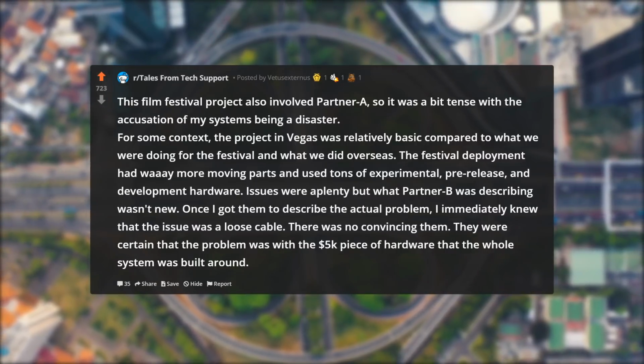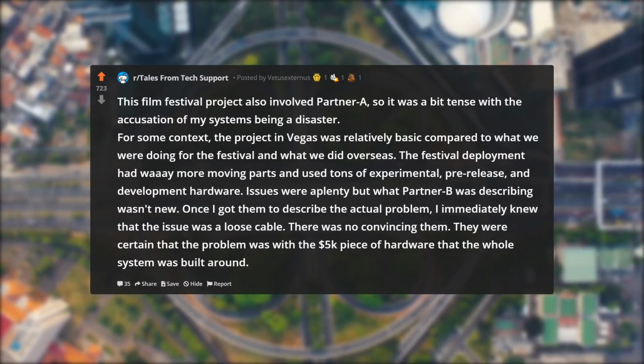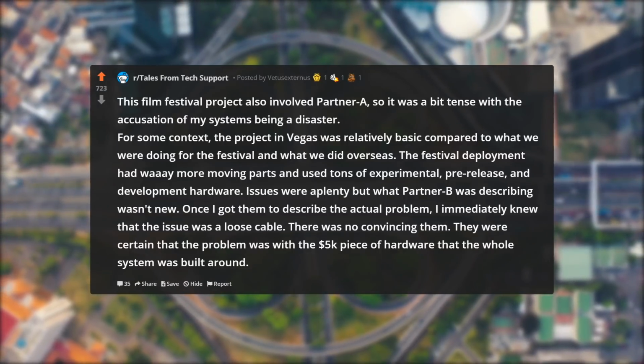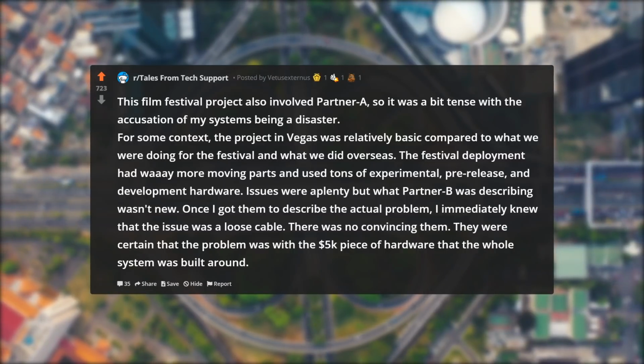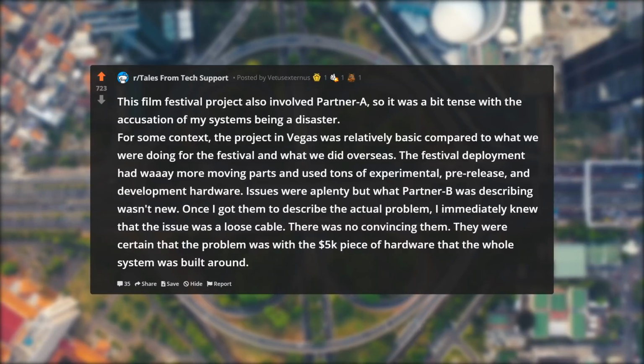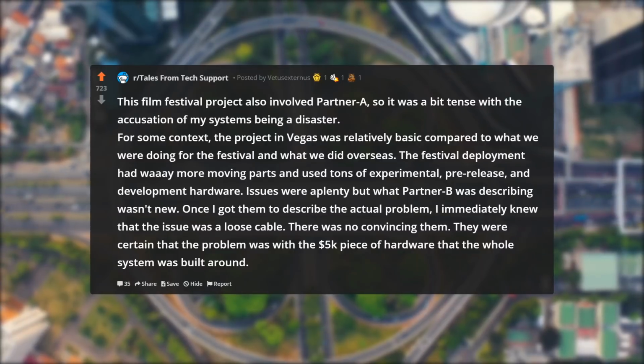The festival deployment had way more moving parts and used tons of experimental, pre-release, and development hardware. Issues were aplenty, but what Partner B was describing wasn't new. Once I got them to describe the actual problem, I immediately knew that the issue was a loose cable. There was no convincing them. They were certain that the problem was with the $5,000 piece of hardware that the whole system was built around.